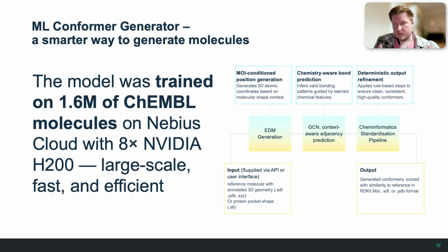The training of the model was made possible solely by Nebius. Because of the Nebius simple entry point to the architecture, our engineers were able to easily train at scale on 8 NVIDIA H200s, which is about a terabyte of GPU memory. That's really a lot. And this allowed us to run the training on 1.6 million ChEMBL compounds. ChEMBL, as many of you may know, is a manually curated database of drug-like compounds. And 1.6 million is about 85% of its small molecule subset, which is pretty impressive, at least to me.